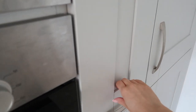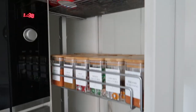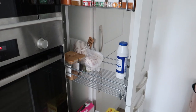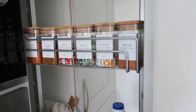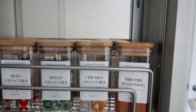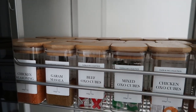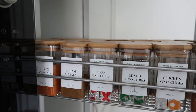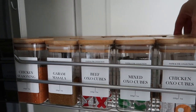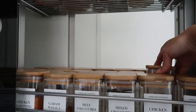So what I think I'm gonna do first is sort out the big pulley cupboard, which isn't too bad. I just would like it to be a little bit more organized. But first I'll just talk about our spice jars. How satisfying is this? What I need though is one of those tiered stacking things to put all the spices on. So then you've got some like that and then some higher up, just so you can see all the labels.